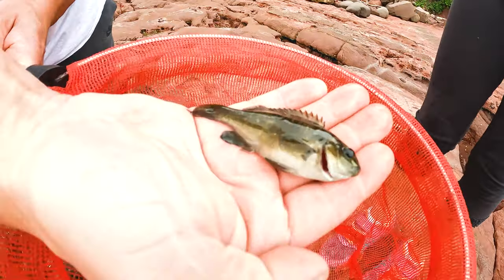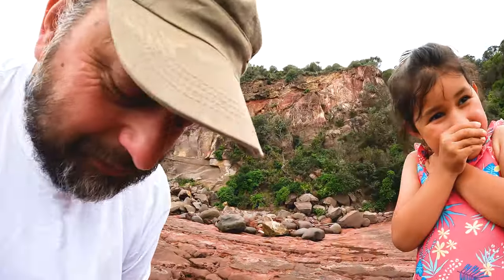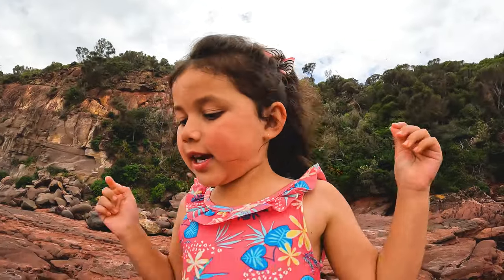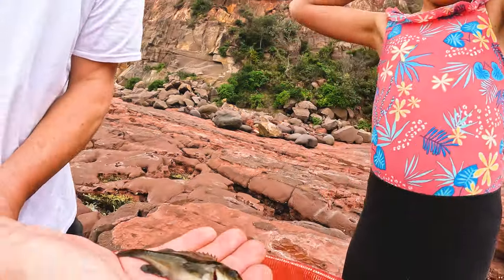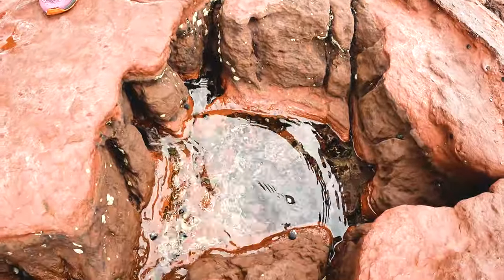That looks like a baby little drummer. A little baby drummer. Ooh, I want to take it home and eat it. You want to take it home and eat it? Mm-hmm. Dad, let me see.